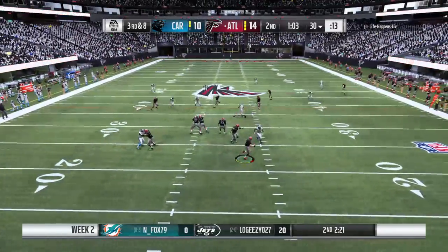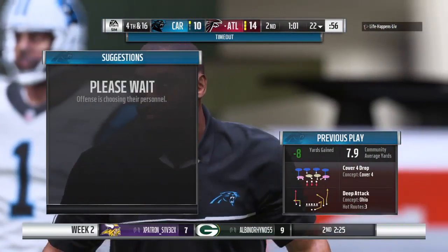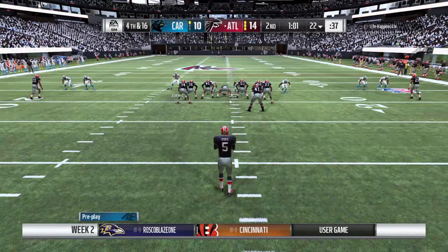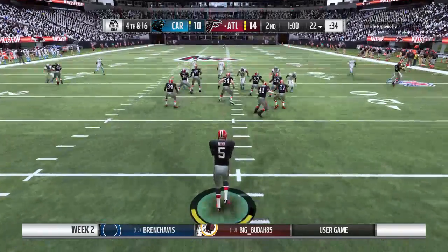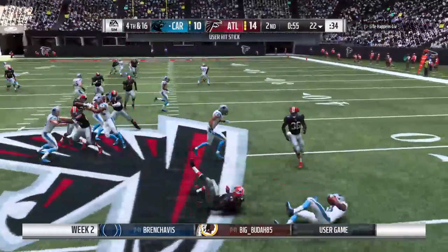Now back to throw. Pressure comes in. He's brought down. It's a Panther sack. The Panthers are going to take another timeout as they'll stop it with just over a minute to go before halftime. Here's Matt Bosher now as the drive goes backwards, so he's on to punt it away. He's been a busy man here in this first half as he gets it away.